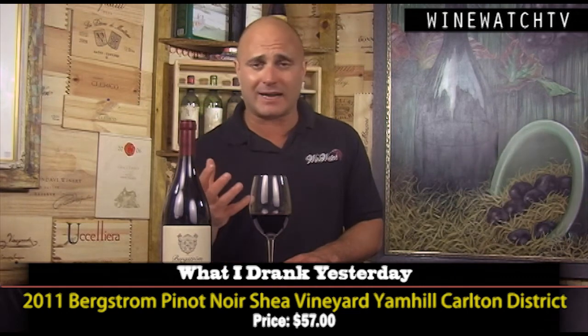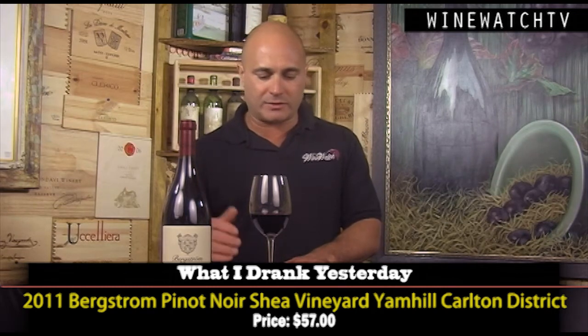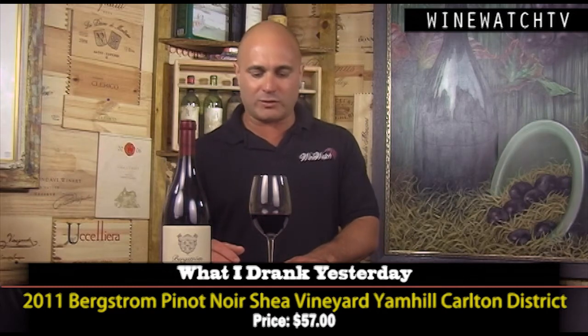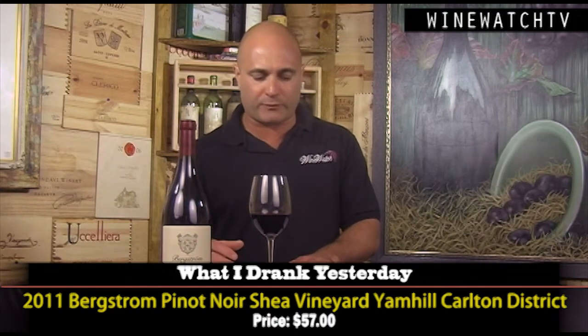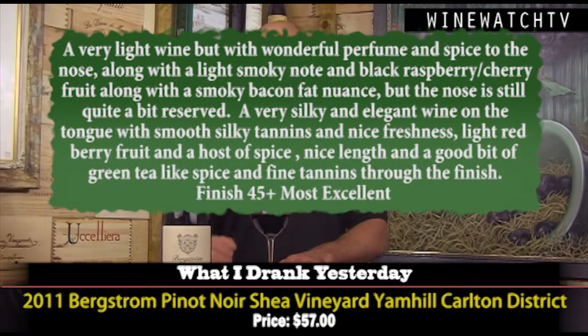You got a lot of hang time in 2011, a very unique vintage, and they think it's going to be excellent, but only 12.5% alcohol in this wine, so a very light wine, but with wonderful perfume, some smoky bacon fat nuance here. Still a bit reserved, still very young. I'd like to see this wine another 6 months, 8 months from now.